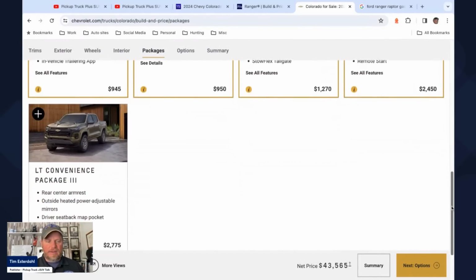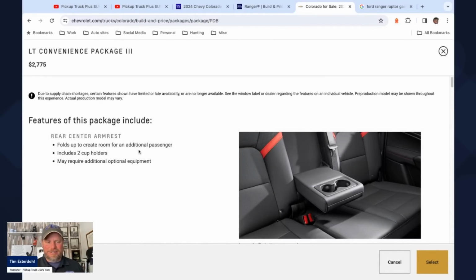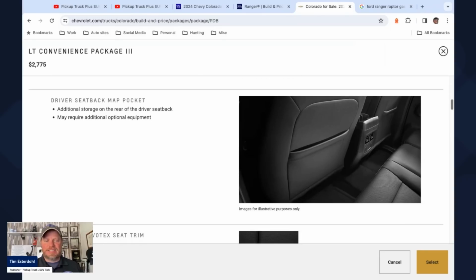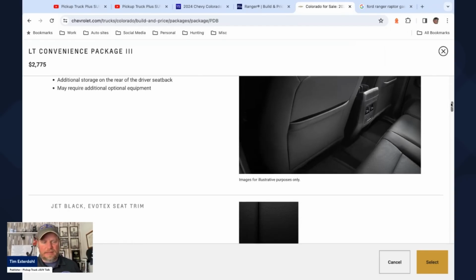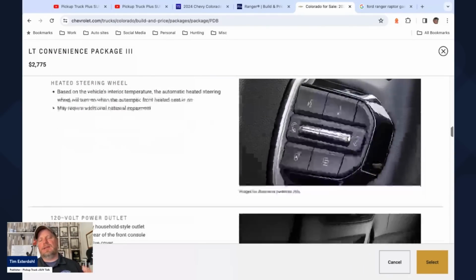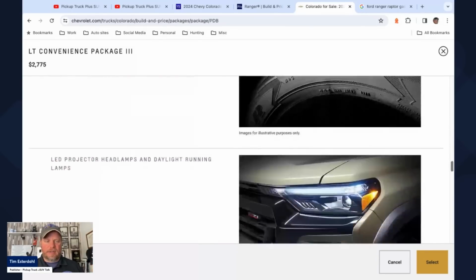And then convenience package 3 is the driver's seat. It includes 2 cup holders in the rear seat. This is ridiculous. Adjustable heated seats. The driver's seat back mat pocket is now an option. That is ridiculous. Jet black. You have the power outlet in the bed. You have the heated steering wheel. You have the volt supply, the tires, all that kind of stuff.